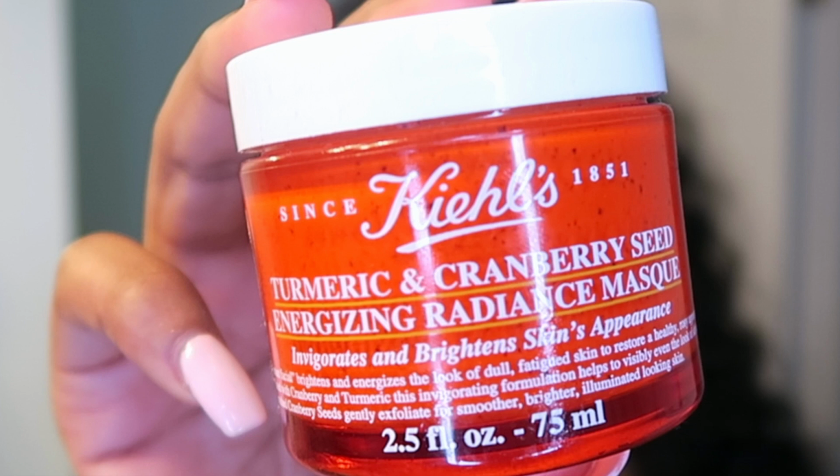Now what I like to do is go in with a mask. So I'm going to go in with this. This is by Kiehl's. This is the turmeric and cranberry seed energizing radiance mask. This one is really good for dull skin. So with the winter time, I like to take extra good care of my skin. So this mask is actually going to help bring the radiance back into my skin, just make me look a little youthful.